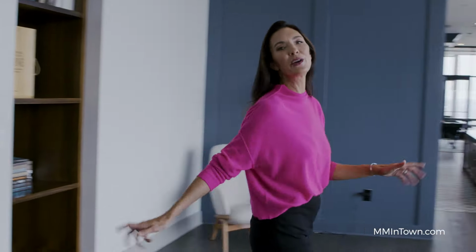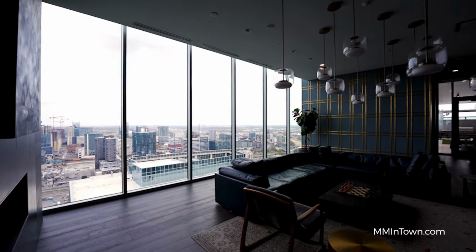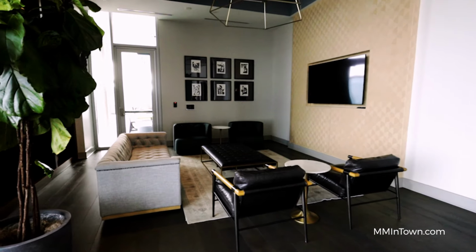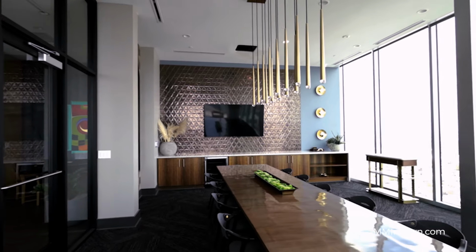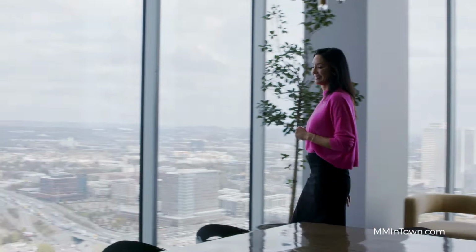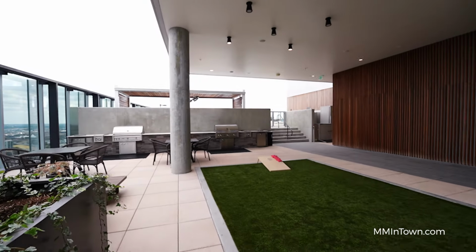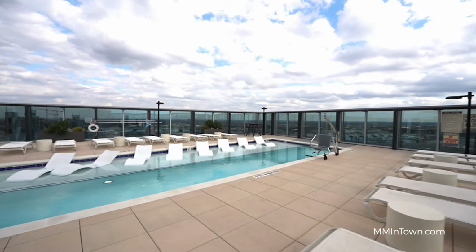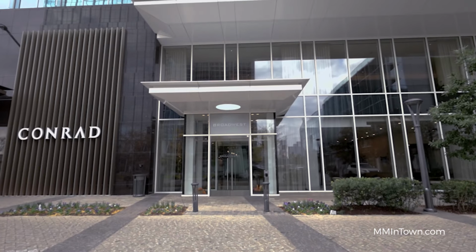On the 34th floor, Broadwest offers unparalleled amenities, including a spacious club room with breathtaking downtown views. It's an extension of your living space with soft seating, a fully appointed bar, and even a private dining room. Other amenities include a co-working area, a golf simulator, fitness center with steam room and sauna, and a rooftop terrace with cabanas, fire pits, gas barbecue grills, and of course, a pool. The secure lobby is staffed with 24-hour concierge service.